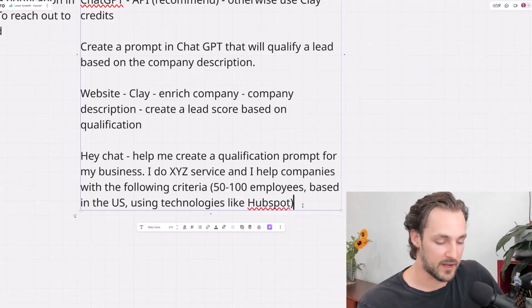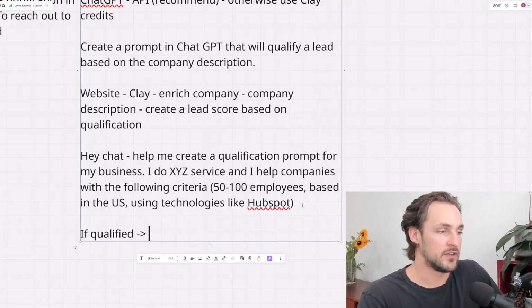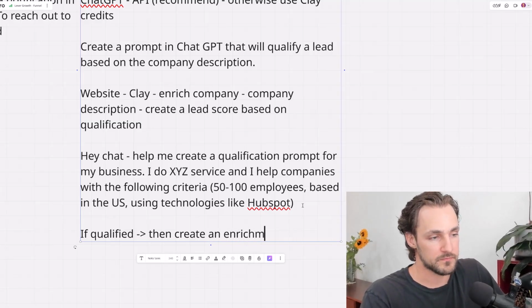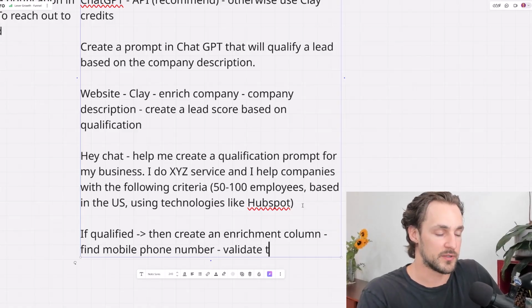And if they are qualified, then you'll create an enrichment column, which will be like find mobile phone number. And then you want to validate that phone number.